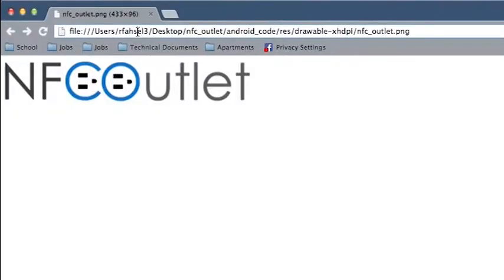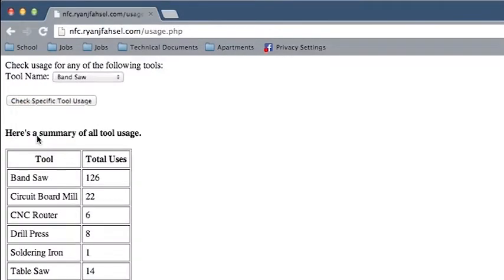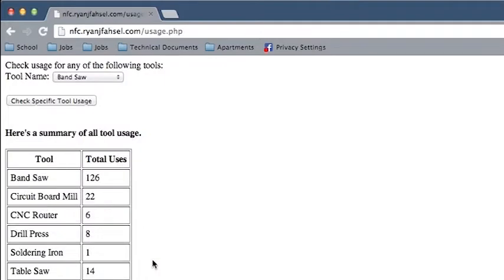If we go to the NFCOutlet homepage, we can check usage statistics among many other functions. We can check to see which tool is being used the most. We see the bandsaw is used the most here. We can then explore the bandsaw and see who exactly has been using it and how many times. From this screen we can see that K. Peters 9 has been using it more than everyone else. Maybe it's time to get a new bandsaw. And we know that thanks to NFCOutlet.